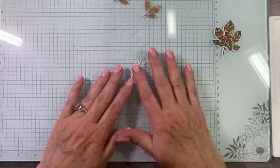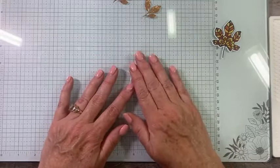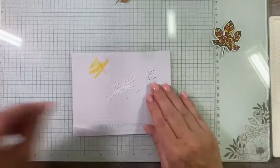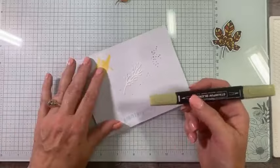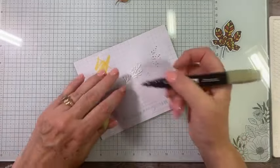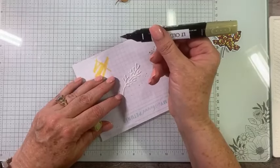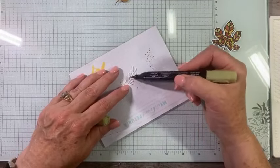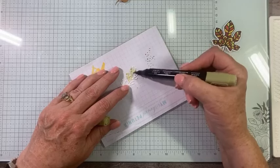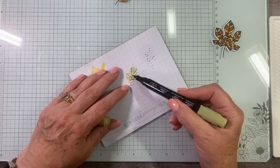So let's go ahead and get this started. And really, if you're going to do this first, I should have, but I didn't because I already have one done, so I didn't have to worry about it. And I wasn't ready on time. So I'm going to take my light old olive blend. I'm going to take the brush tip. And I'm just going to color this.